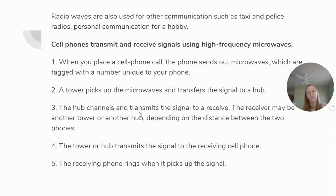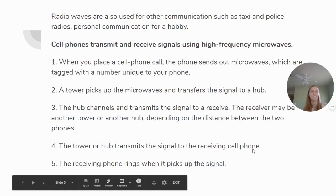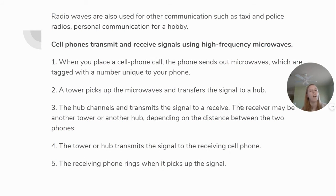3, the hub channels and transmits the signal to a receiver. The receiver may be another tower or another hub, depending on the distance between the 2 phones. 4, the tower or hub transmits the signal to the receiving cell phone. 5, the receiving phone rings when it picks up the signal. So 5 steps sounds like a lot of stuff that happens when you make a phone call, but imagine how quickly that phone call is answered. Like, how quickly does it ring when you call somebody else?